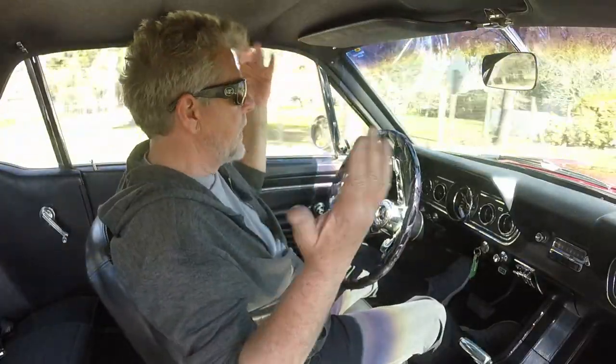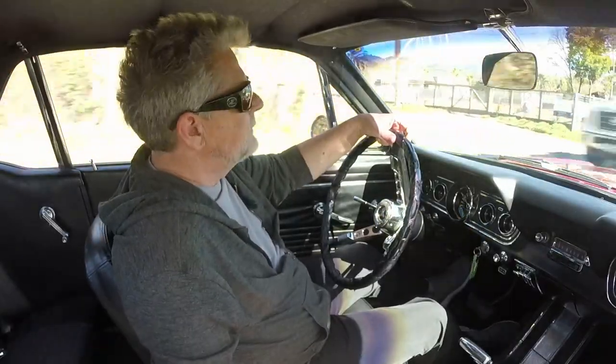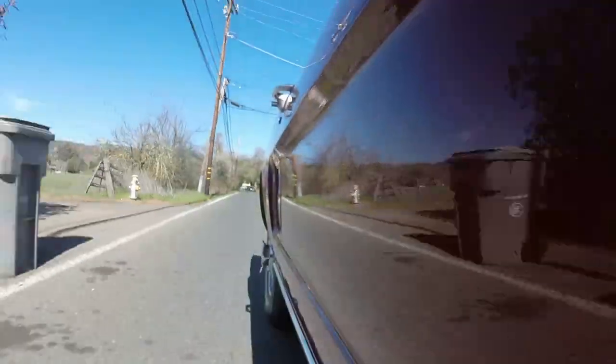Feels good, and it drives nice and straight. The suspension feels nice. And the braking is working well too.